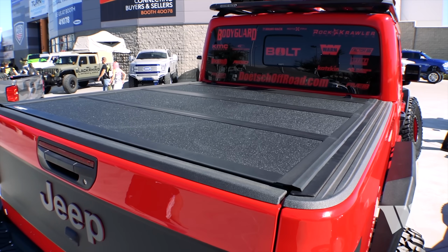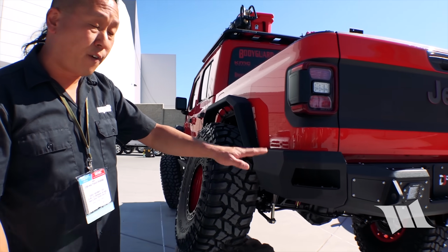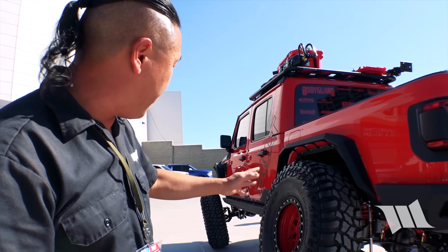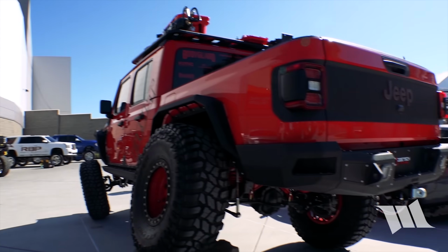Up on top, we've got a Rugged Ridge hard bed cover. And then all the way around the body, front to rear, we've got bodyguard bumpers, fenders, rocker guards, completely protecting this Jeep.